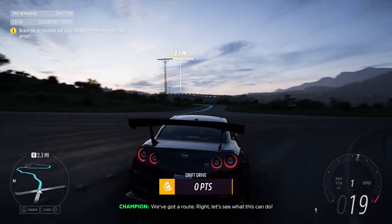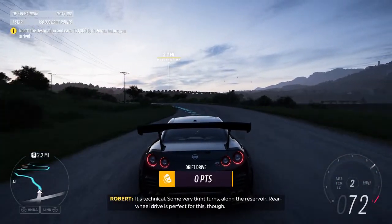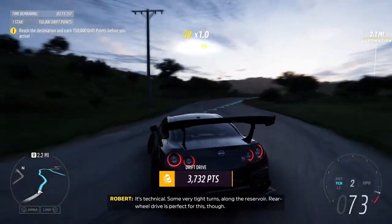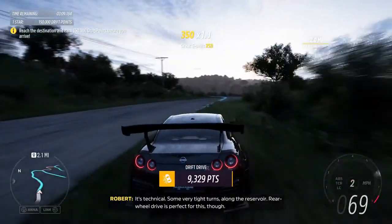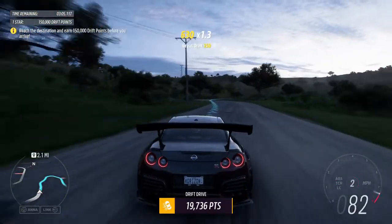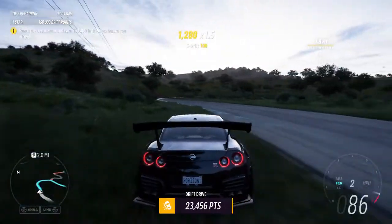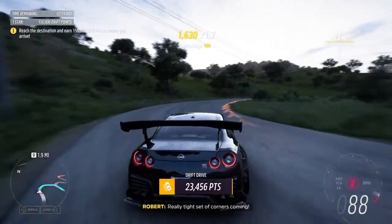Right, let's see what this can do. It's technical. Some very tight turns along the reservoir. Rear-wheel drive is perfect for this, though. Really tight set of corners coming.